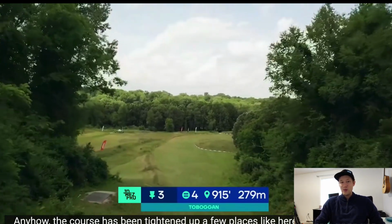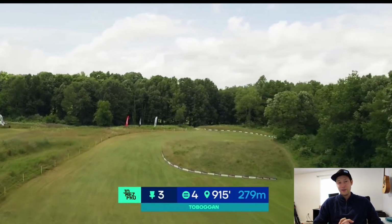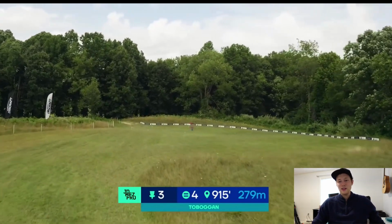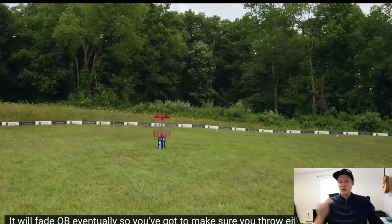Deglow. Man, what a course. Toboggan. We are here on a slope, on a big slope, and that's why I love this hole. This tee shot is just so appealing to the eye, and it's obviously everyone that's ever thrown down a mountain knows how fun it is. And you basically just crush one down the mountain here.